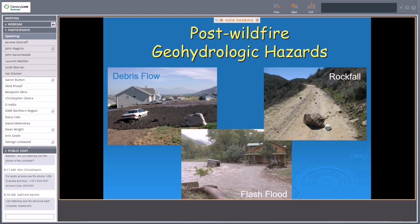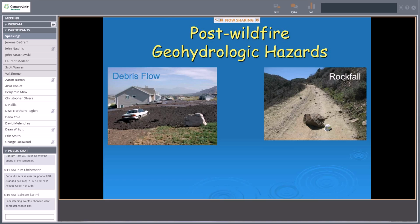So as a geologist looking at post-wildfire geohydrologic hazards, you've got three biggies: debris flows, rockfall, and flash floods. When I was on BAER teams in the years just before I retired, we realized that our hydrologists on the team would come with these really great programs on their computers for modeling the increased water flow, and that had a lot to do with identifying where the flash floods would be. So we decided we'd just let them handle that, and we'd focus on the debris flows and rockfalls, because that was enough to get done as it is.